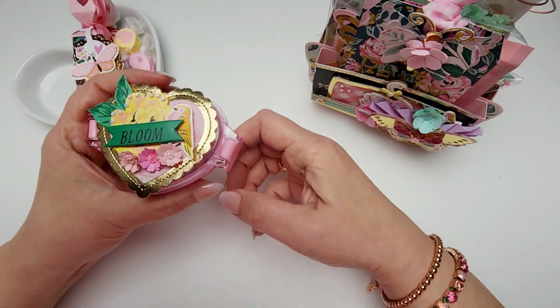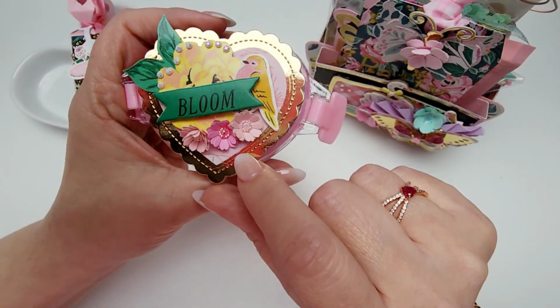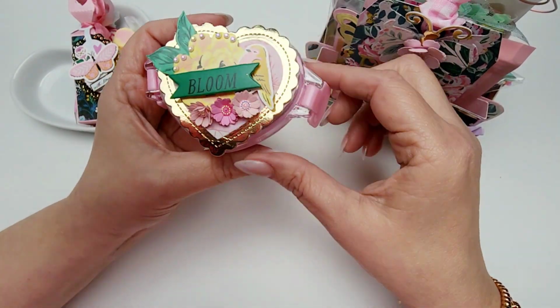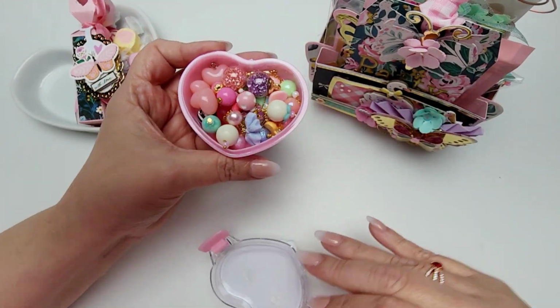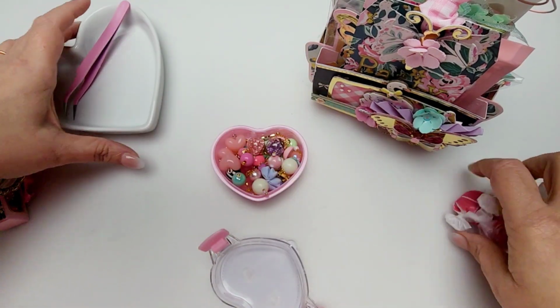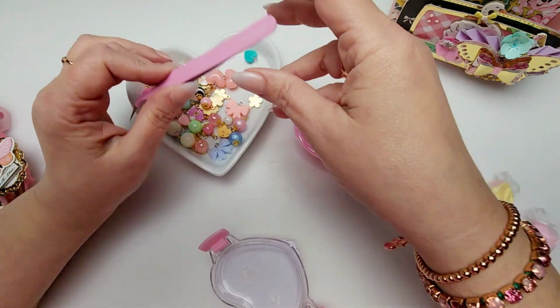And then look at her little trinket box. It's gorgeous. Look at those flowers. I am in love with these flowers. It says bloom. She's got little diamond dots all the way around. She did a little heart die cut. This container is perfection. It is so cute. And then, oh my goodness. Okay, we need to clear this out so we can go through her trinkets because that is what we have been doing around here. So good.